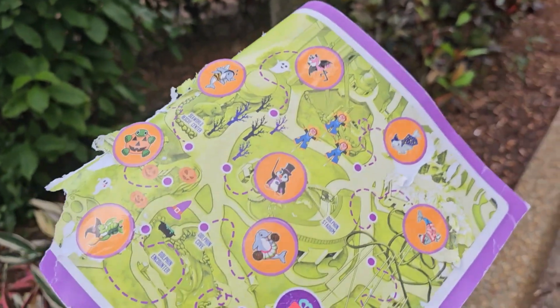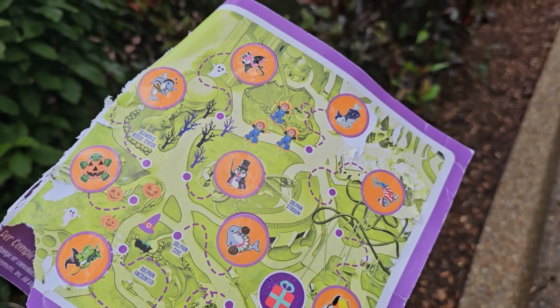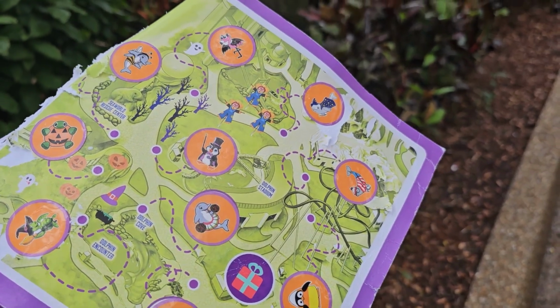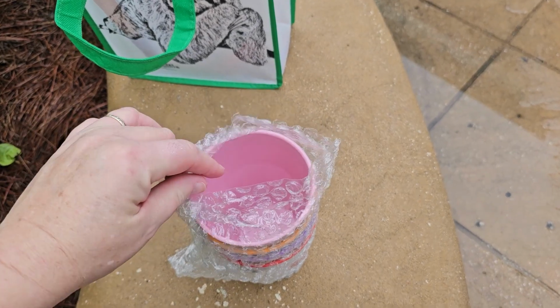So we completed our scavenger hunt. We went to all the areas and found all of the clues along our way, and it's time to head in to redeem for our prize. So let's go into the store and see what we got.